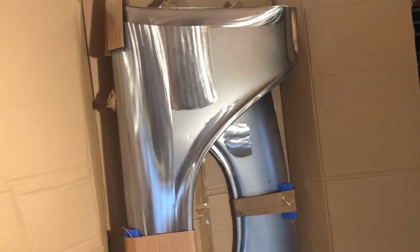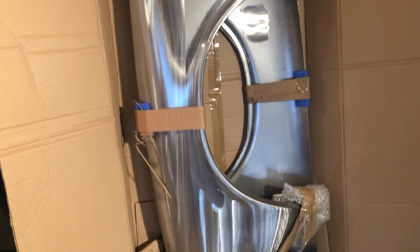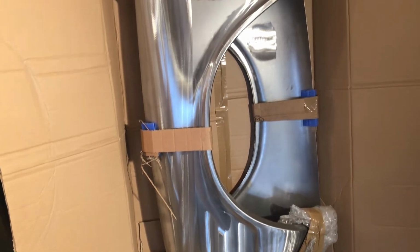I will just show Harry when he gets home, but hopefully he'll be able to appreciate just how good these are, and then soon enough we'll be getting them down to Alan to fit. Happy days. Alright guys, well I hope that was useful.